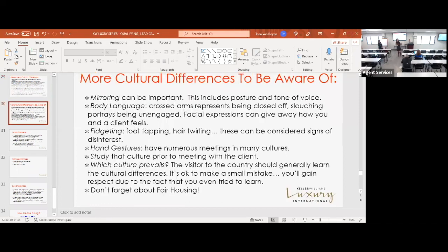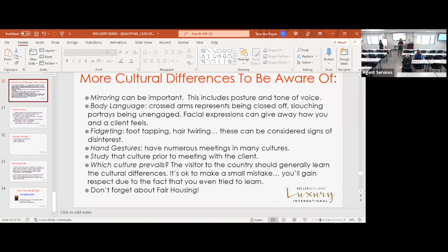All right, next slide, please. More cultural differences. Shocker, right? Mirroring can be important. It includes posture. It includes tone of voice. Now, even within the United States, we have a lot of cultural differences. In New York, they do tend to speak faster in the city. And they may talk louder and they may talk over you. Right? But in Tennessee, they may talk slower. And they may wait for you to finish talking before they interrupt. So you have to kind of know those differences.